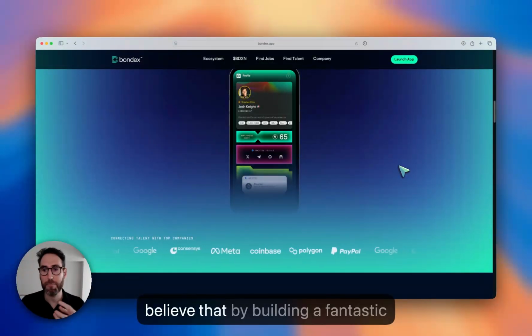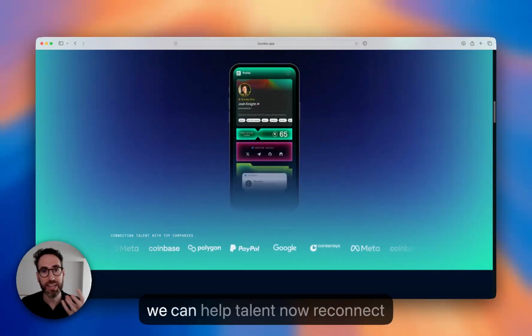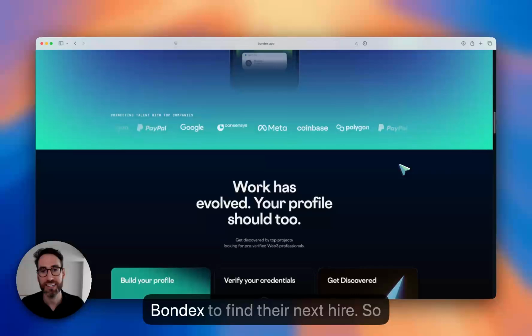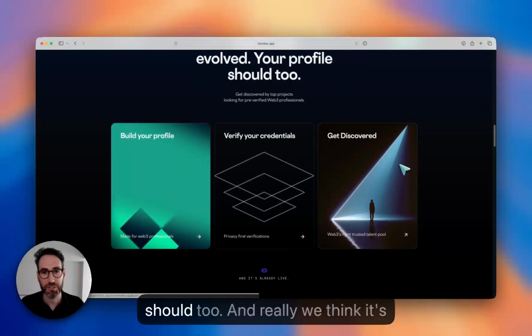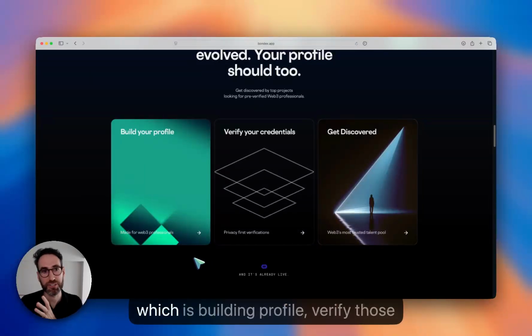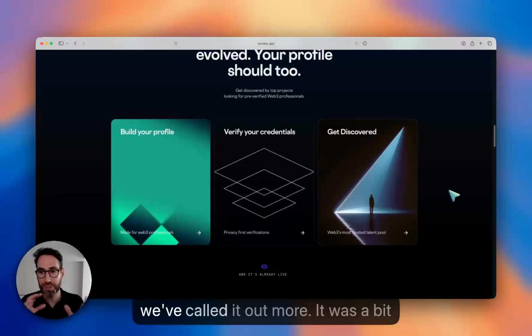So we believe that by building a fantastic profile and building a talent pool, we can help talent really connect with the top companies who are using Bondex to find their next hire. So work has evolved and your profile should too. And really, we think this step for users is very simple, which is: build your profile, verify those credentials and get discovered.